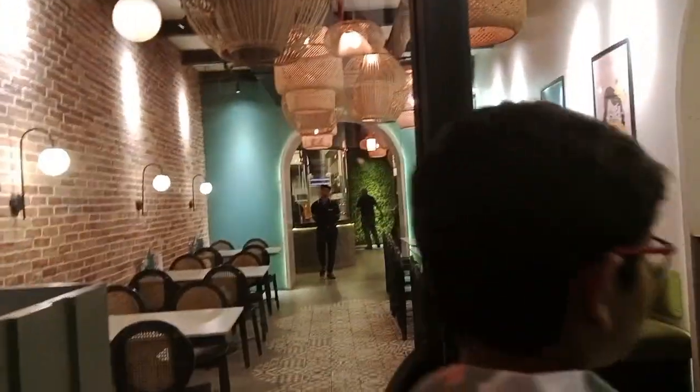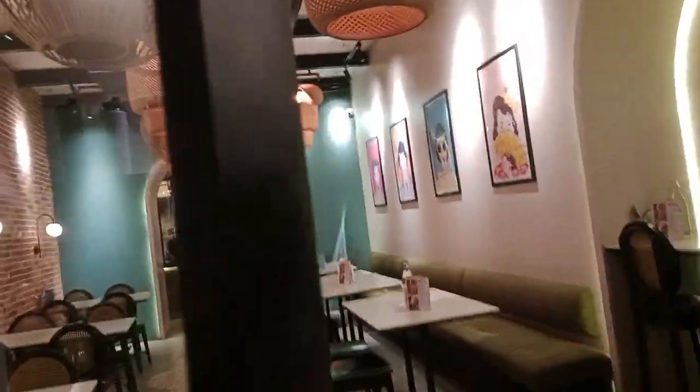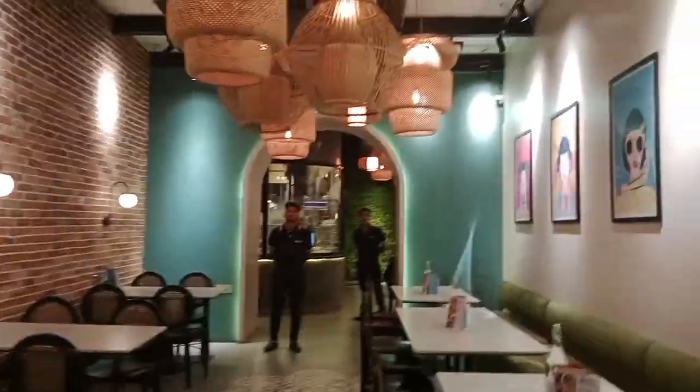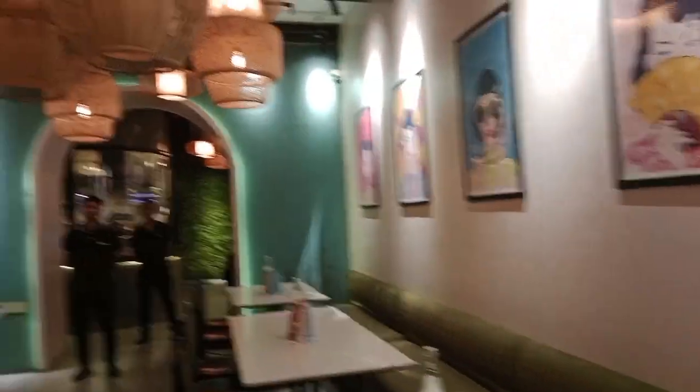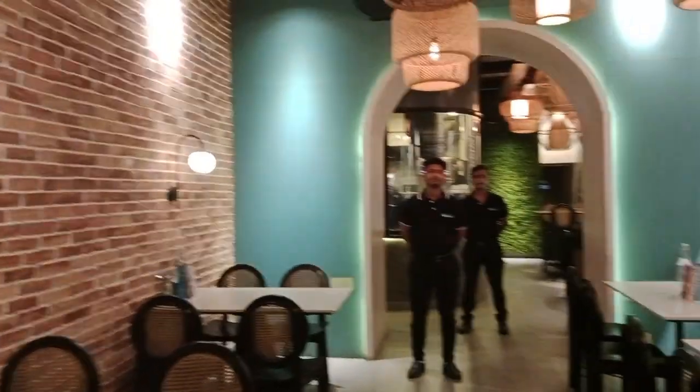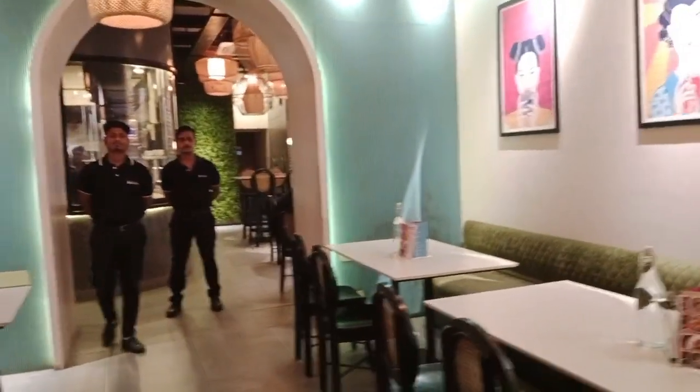We are around 6 of us, so just come in. And this is the decor. It's lovely, quiet interior that I see here. So we basically come here to celebrate a birthday party, and at the moment we will wait for the birthday girl to come.